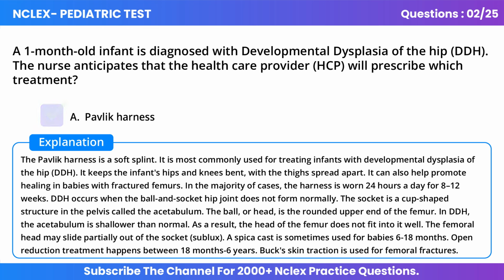The ball, or head, is the rounded upper end of the femur. In DDH, the acetabulum is shallower than normal. As a result, the head of the femur does not fit into it well. The femoral head may slide partially out of the socket, subluxate. A spica cast is sometimes used for babies 6 to 18 months. Open reduction treatment happens between 18 months and 6 years. Buck's skin traction is used for femoral fractures.